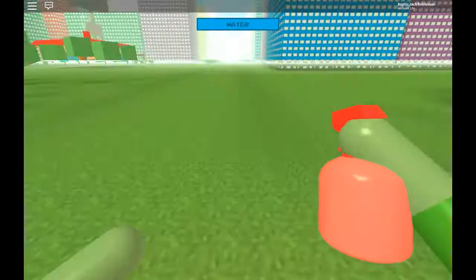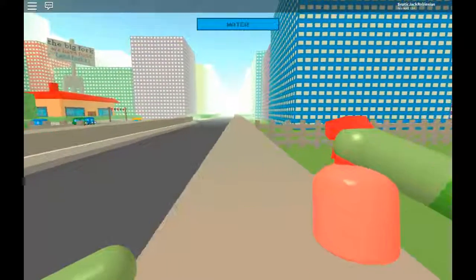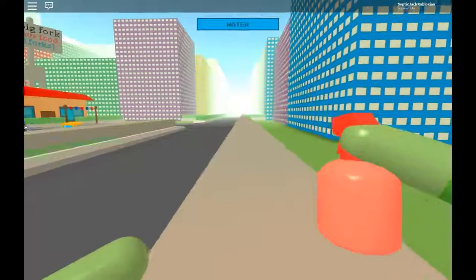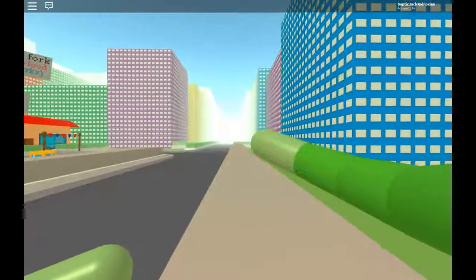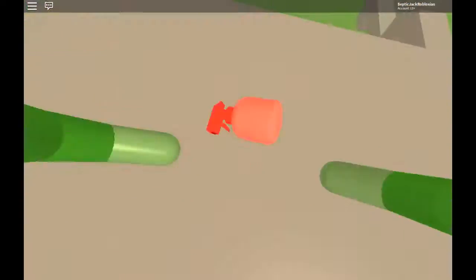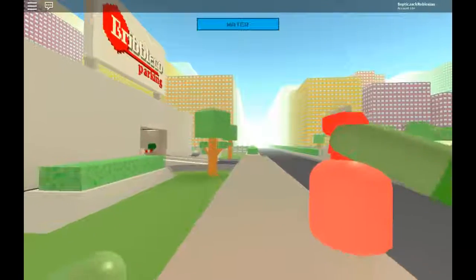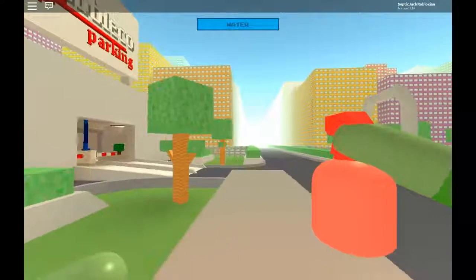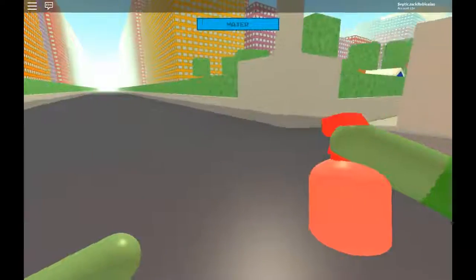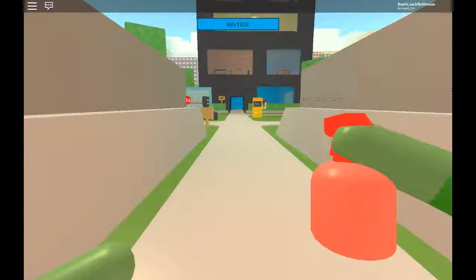So then you bring your shovel all the way over here. Walk along this, and you see where it splits off? A little bit ahead of that is a red X. You just dig that. Then it does some weird red lightning. Then you get this red spray bottle and a cherry badge. There you go.